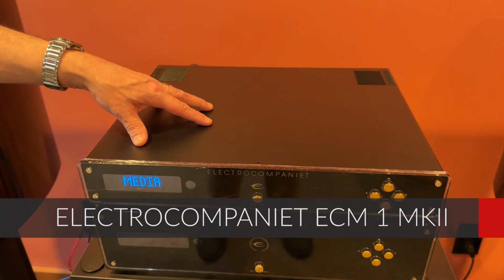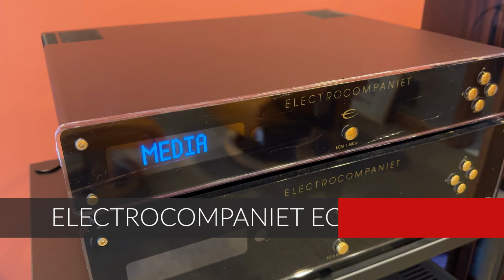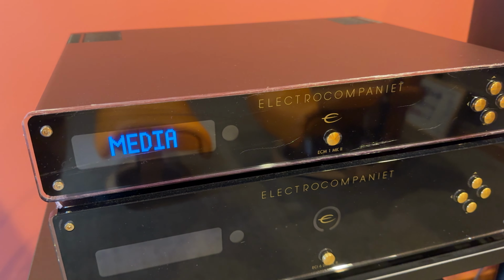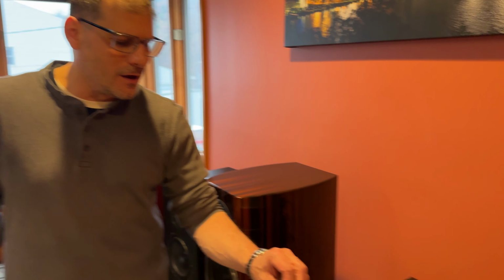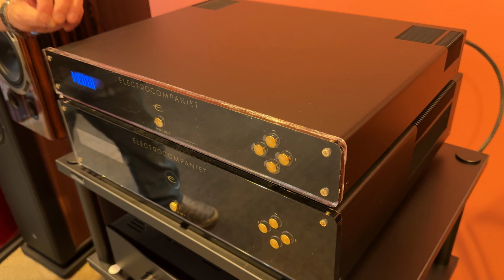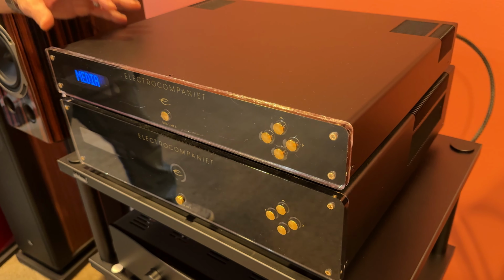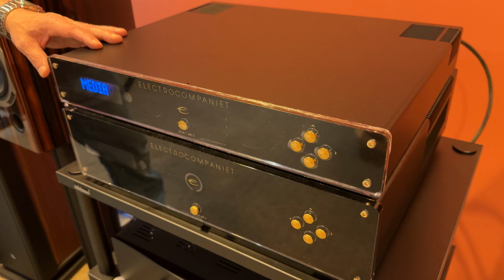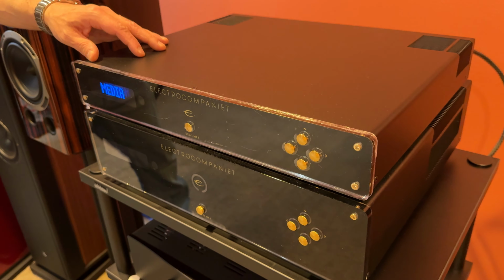And speaking of Electrocompaniet, that's also a new piece that we have in. We have their DAC, the Electrocompaniet ECI Mark II, and we also have that hooked up to their integrated. I've got to say that this one really is something that you want to stop in and hear. We have this hooked up on the Rossos. It just has a resolution to it that you don't really hear that often at this price point of DACs. There's really nothing we haven't thrown at it as far as high resolution files, Super Audio CD, DSD, whatever you want to throw at it musical library wise, this thing has absolutely been able to handle it all smooth like butter.